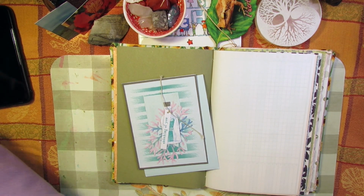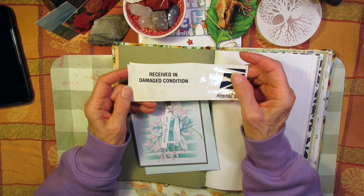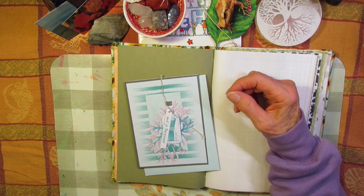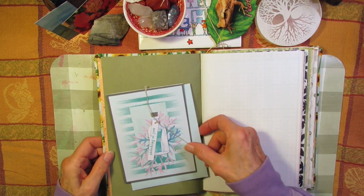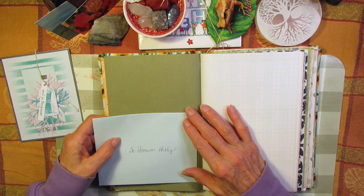And the package was received in damaged condition and the rocks were missing. Well, we're so sorry about that, Trudy. But I want to go ahead and put this beautiful card in here.